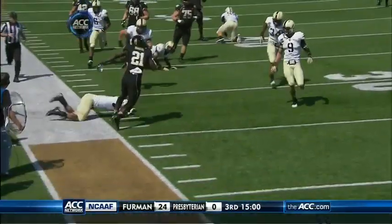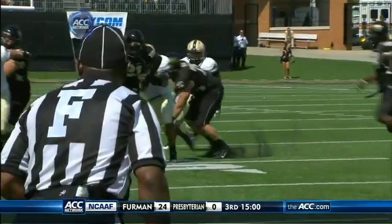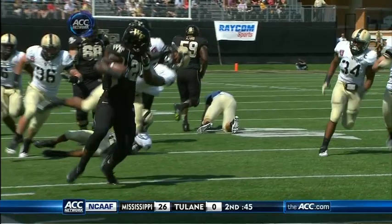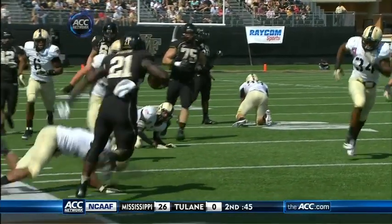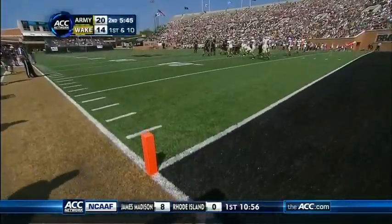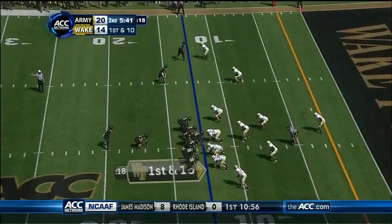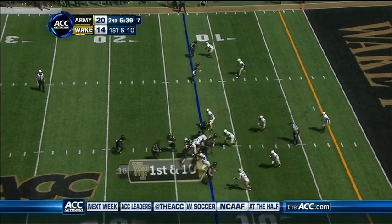Now, yep, face mask, little quick face mask. Looks like Carnegie, number 3, can reach up and grab the left side of the face mask. And DeAndre Martin with a pretty good stiff arm there too, but good call by the officials. 1st and 10 at the 13-yard line.